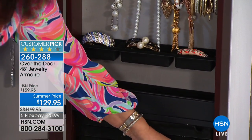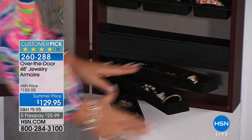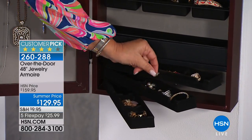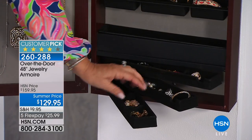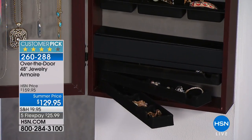Then it gets better and better. I think these are so clever. I love my pull-out trays. So I can look and put, like, I put my singles or a piece of broken jewelry in here, or a bracelet. It holds soap. If I have a tangle I want to get taken care of, everything is right here. Then, of course, it has a lock.